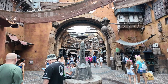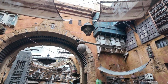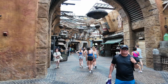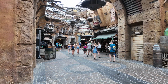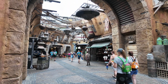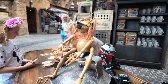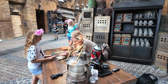Here is the market in Batuu. You see all the attention to detail. All the little bits in here. If you want to truly appreciate this, if you come just at park closing, this whole area is normally empty, including in front of the Millennium Falcon, so you can get some amazing pictures of it in the dark, and in here too. It really is a lovely place to be just after park closing, because you're free to explore it in peace. Look at these. Got the droids. Got a little creature station and merch.